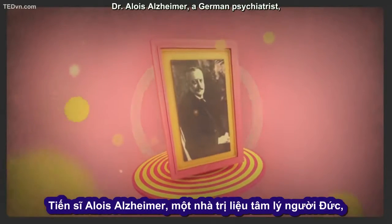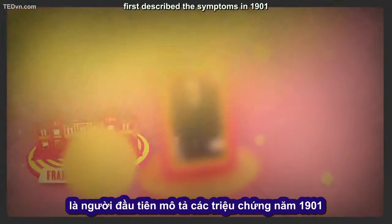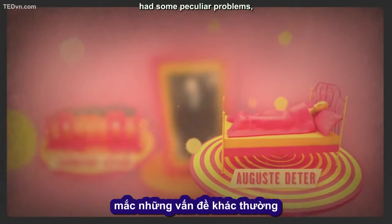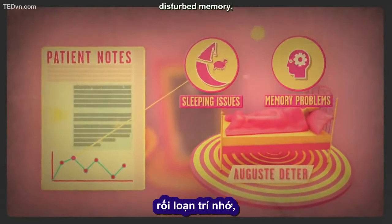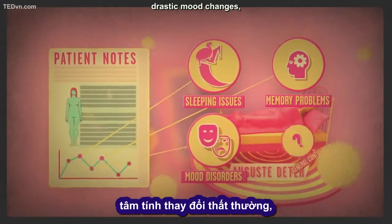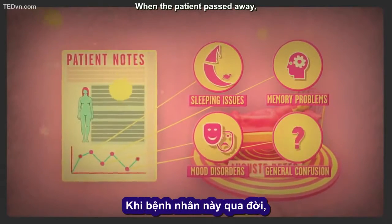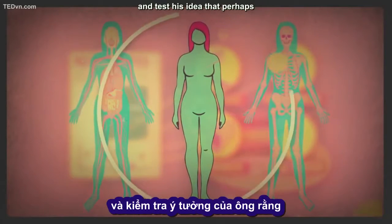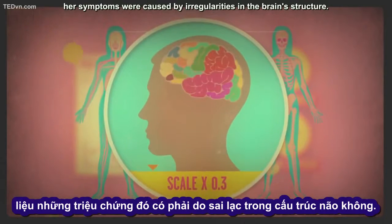Dr. Alois Alzheimer, a German psychiatrist, first described the symptoms in 1901, when he noticed that a particular hospital patient had some peculiar problems, including difficulty sleeping, disturbed memory, drastic mood changes, and increasing confusion. When the patient passed away, Alzheimer was able to do an autopsy and test his idea that perhaps her symptoms were caused by irregularities in the brain's structure.